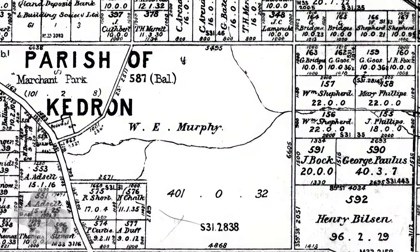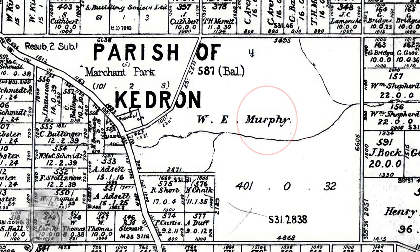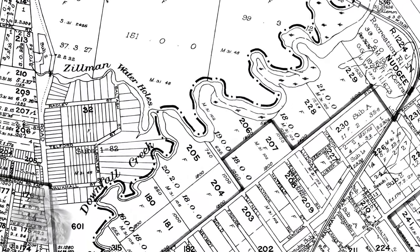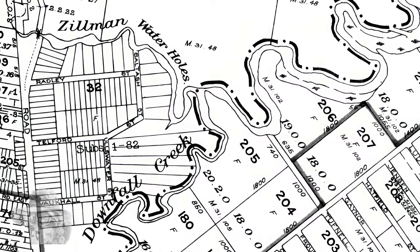See some names there, Mr. Bilson, Mr. Murphy, of course, Marchant, Mr. Marchant later on. And here's the Zillmere Waterholes Junction here, a little closer, it's a later map. Very nice, actually, this map. I love these old maps.